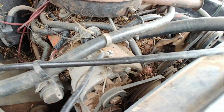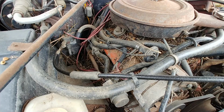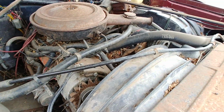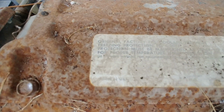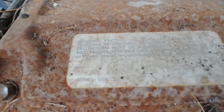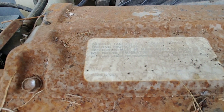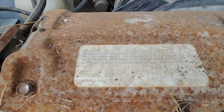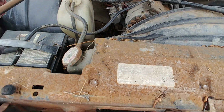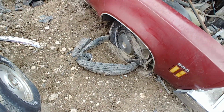Got some rodents been living in it. You know, making their little home. Appears to be all there. Looks to be all. Look at that. What did I say? It's original factory fill coolant. What's that? Provides freezing protection to 20. It's at negative 20 degrees Fahrenheit. Nice. I have something here. Do I have anything here?